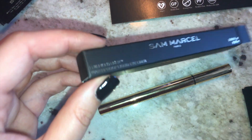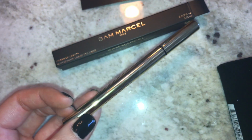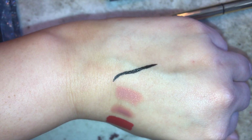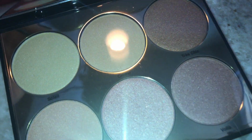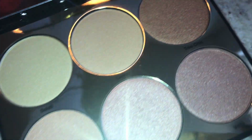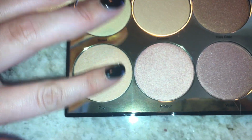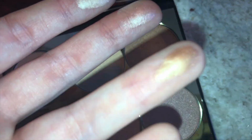Next up, they sent over their waterproof liquid liner. And you guys, one, this packaging is gorgeous. It's like a gold little thing, and that's what it looks like. It's like a fine tip felt pen, and it's really, really nice, and it's waterproof, so you know you are good to go all day. This is not gonna budge. It doesn't even need an explanation, honestly. Look, oh my god, amazing. This shade up here, I love, love, love to put on my lid.